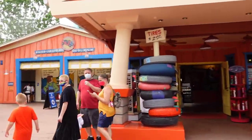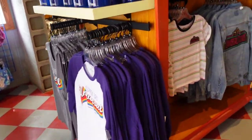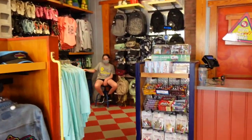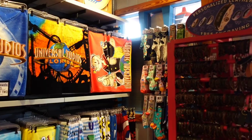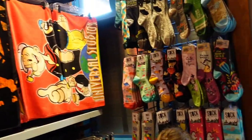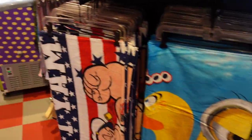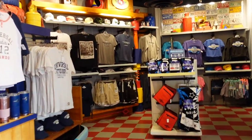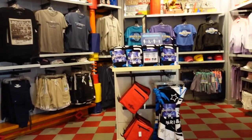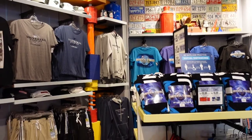Let's see what's in here. And there's restrooms over here too. Flip-flops, Islands of Adventure stuff, backpacks, handy things like towels and socks. Looks like there's necessity stuff in here. If you get wet feet, you need socks, you need towels. And some basic shirts and hats. I got swim trunks here. Some things you may need on your trip.